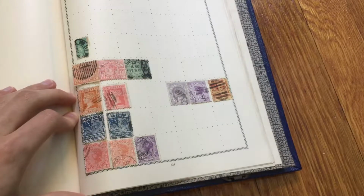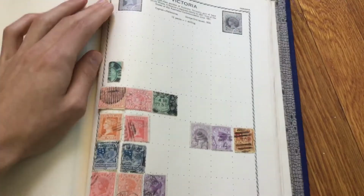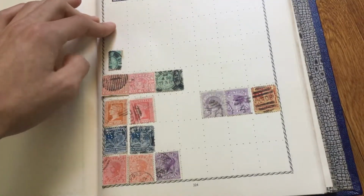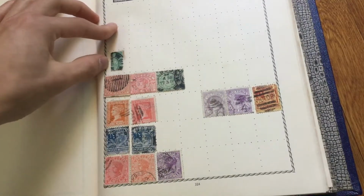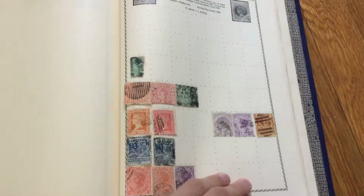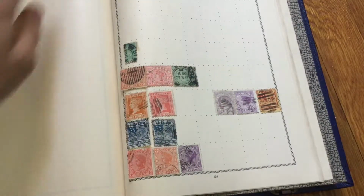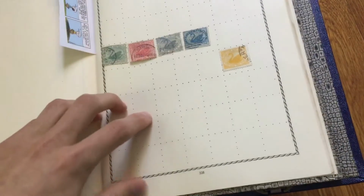Actually, I don't think province is the right word. Part of the Australian Commonwealth, maybe. Anyways, these are all from around, what was it? This one's interesting. It's like tiny and green, and it's a halfpence. For some reason, halfpence are always like a different shape from the normal stamps. Like usual, 1870s through 1900s.